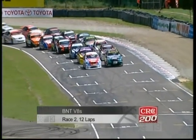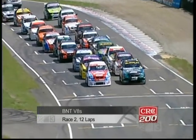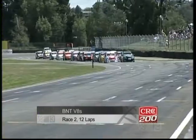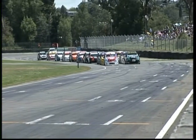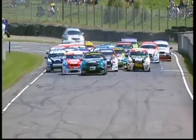So the AMG Mercedes safety car peels off into pit lane. 12 laps, race 2 for the NZV8s from the CRC 200 here at the Manfeild Auto Course. It is about to erupt, and effectively for Angus Fogg and John McIntyre, this is their first reverse grid race of the day as we get to green.